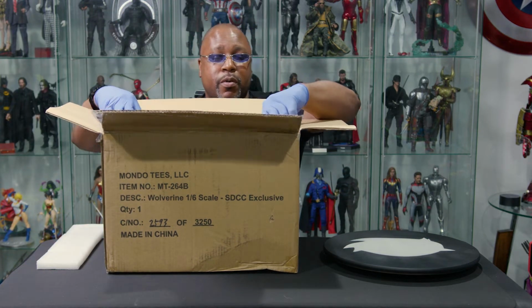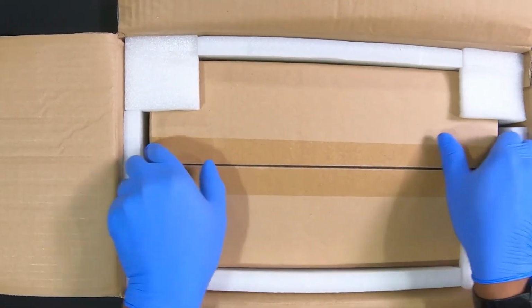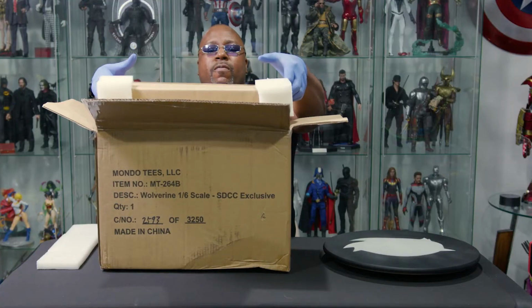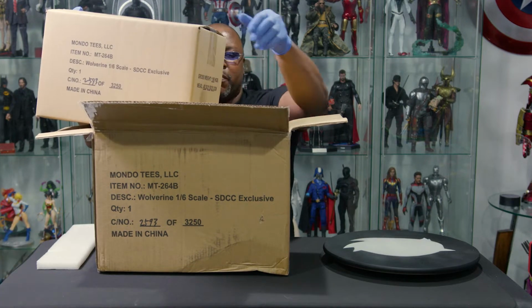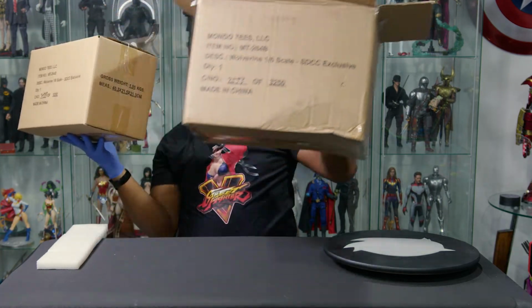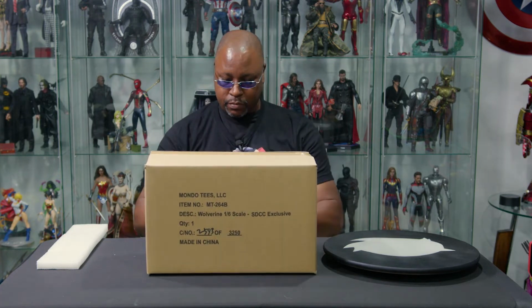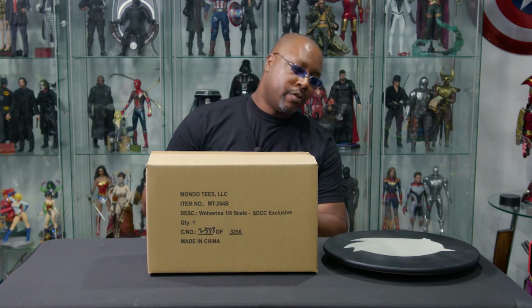Oh, wow, it's a box within a box. Okay. So let's get that whole process started. Oh, come on. Oh, wow. It's like a mini box of the big box. That's hilarious. But it's numbered. I'll give them that. It is numbered by hand. So that's pretty cool. Make sure it's numbered. All right, cool. All right, another box to open.